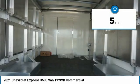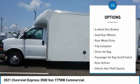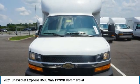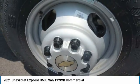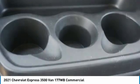Here are some of this vehicle's great options: traction control, stability control, daytime running lights, steel wheels, front all-season tires, rear all-season tires, four-wheel disc brakes, dual rear wheels, rear wheel drive, trip computer. If affordable style and reliability are what you're looking for, this vehicle couldn't be more perfect. Drive it today.